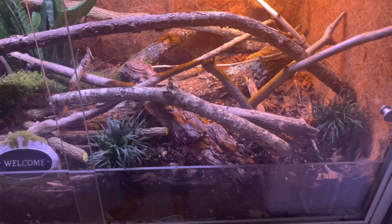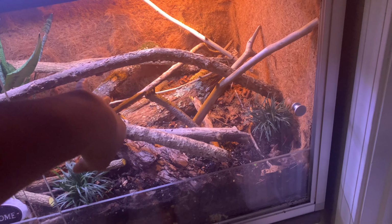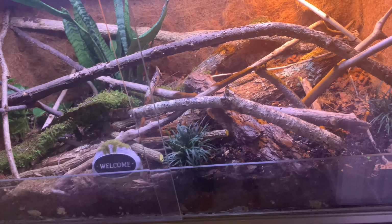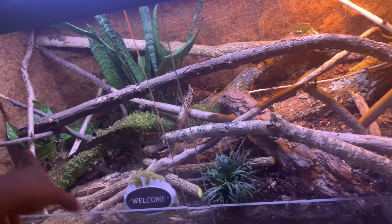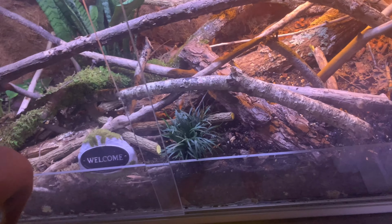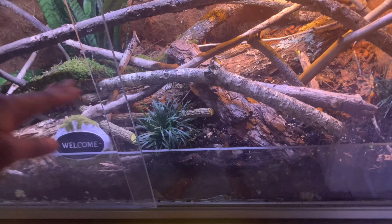As for this enclosure, this is the one I had the African fat tail gecko in. I mean, it didn't look like this. This is for another animal down the line, if I do get it. The Solomon Island tree boa, you know.